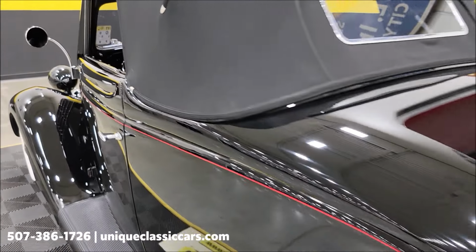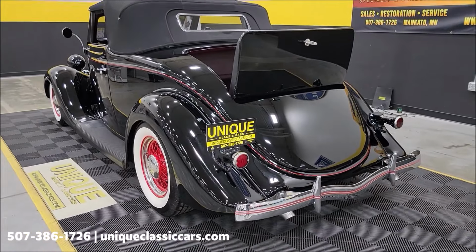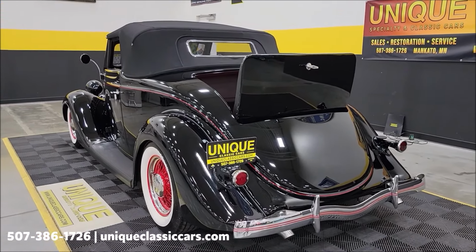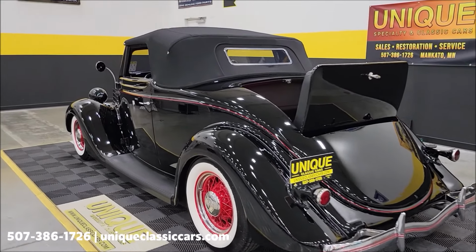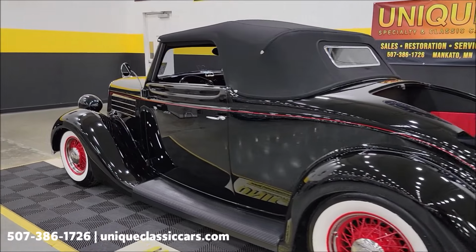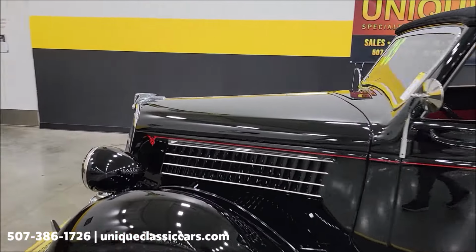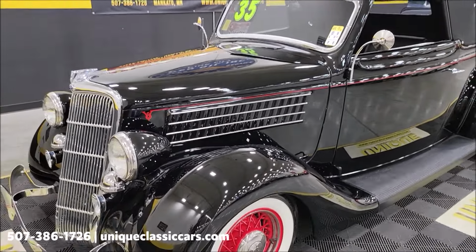Slip around to the back, and nothing over the top for exhaust. Yeah, nice rumble coming out of those Flowmasters, but no heavy cam, no low idle, anything like that. Good sounding car. All right, I'm going to slip up to the front. I'm going to pop one of the sides of the hood up here and let you at least take a peek at the engine bay. Then we're going to wrap up this video.